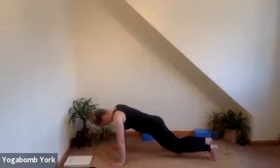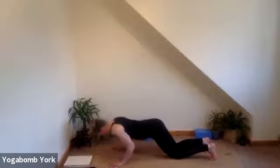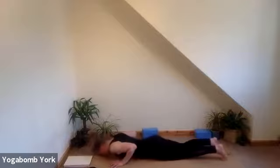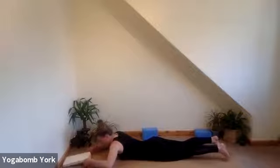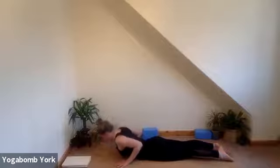On your next exhalation, dropping the knees to the mat, keeping that length in the body, lowering slowly down into our mat, onto our fronts. Keeping the hands beside you, making sure the toes are untucked, drawing the shoulder blades together. We'll inhale up into a cobra. Exhaling, releasing back down to the mat.